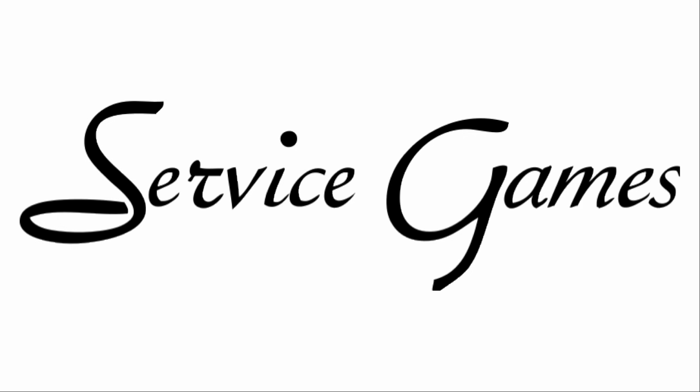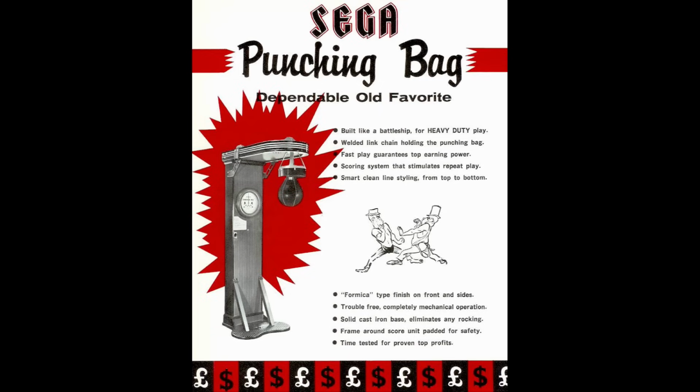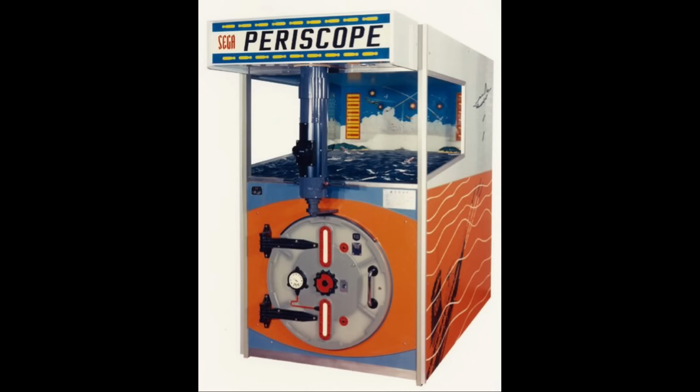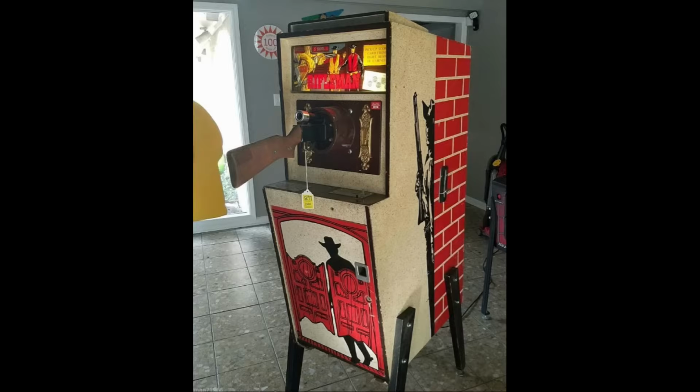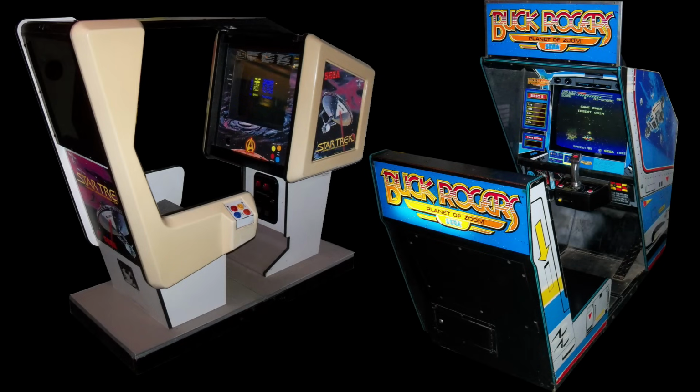They formed Service Games, or Sega for short, in Japan in the early 1960s, in which they developed coin-operated games such as 1962's Punching Bag, 1966's Periscope, and 1967's Rifleman. In the early 1970s, they entered the arcade video game market and even acquired some licensed titles such as the racing game Fonz, and of course, 1982's Star Trek and 1983's Buck Rogers.